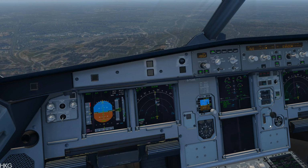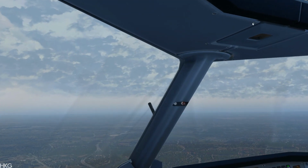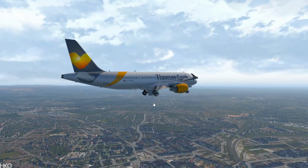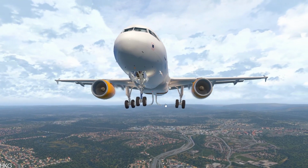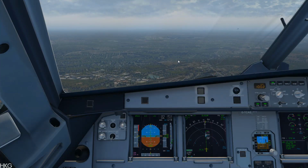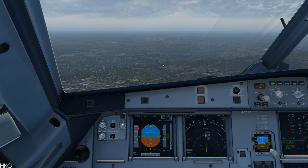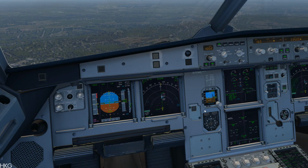About 5 miles out, we'll gear down. Gear down, please, at half ready. Get all the lights on. Ground spoilers armed. See the gear going down. And lights will come on, there we go. And doors are closed. Cool. Little bit of raindrops here on the window now. So it's configured up to front.